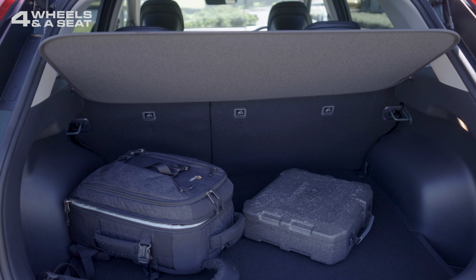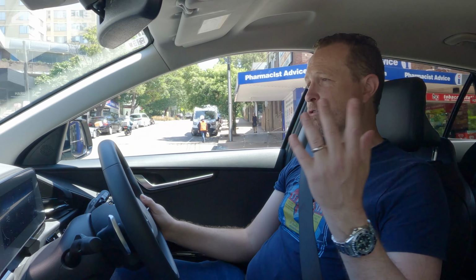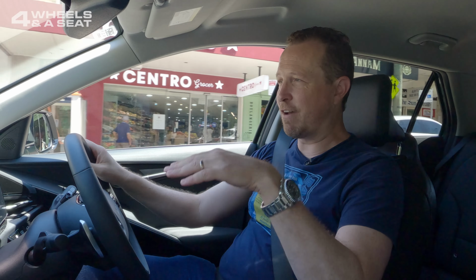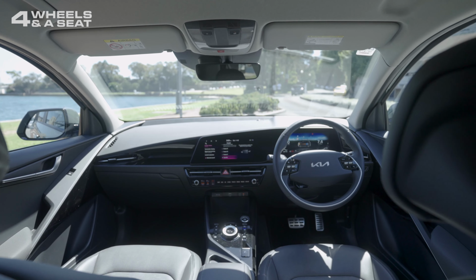Interestingly, boot space in this hybrid is actually smaller than it is in the EV, and it's a significant amount, about 50 litres. It's 425 litres, but when you put the rear seats down, the hybrid is actually bigger, coming in at 1,419. It might have something to do with the battery under the floor. This car also has a space-saver spare tyre, so I guess when you factor all that in, that accounts for the difference in size.